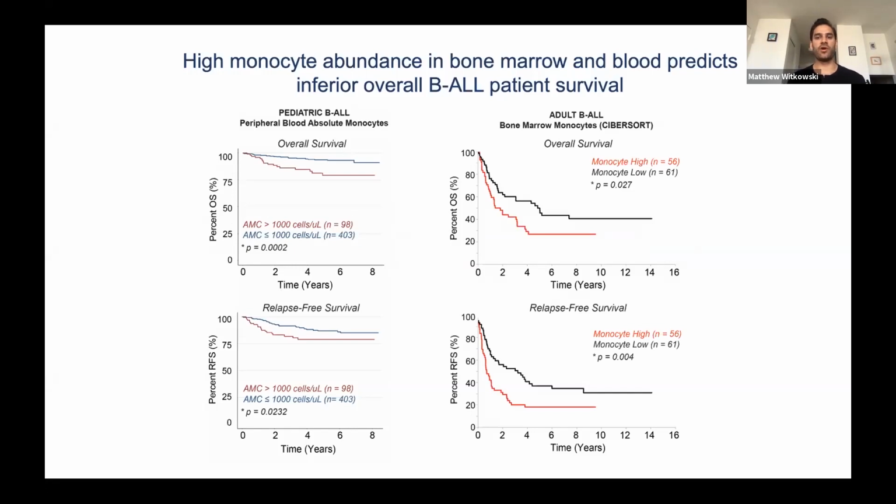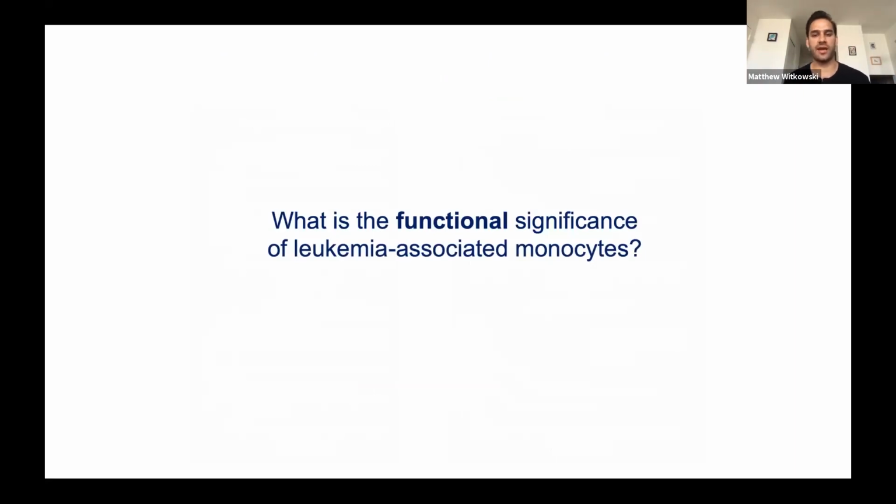In addition, we went to look at a more high-risk subtype of ALL, which is adult B-cell leukemia. And here we used bulk RNA-seq from St. Jude. Now, using bulk RNA-seq, there is a mixture of cell types in your preparation. So the tool CIBERSORT can actually predict the abundance of rare immune cell types based on what are deemed contaminant transcripts in your bulk RNA-seq. And if we look at this population of monocytes, where we predicted the abundance of monocytes in adult bone marrow, we saw that adults with a high predicted monocyte population in the marrow fared particularly poorly when compared to monocyte low patients.